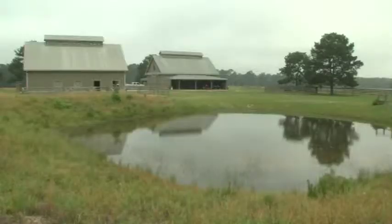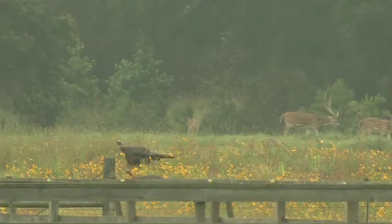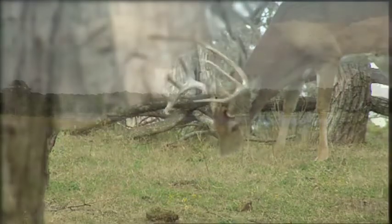Growing up, it was much more of a working ranch, and I remember riding bikes through pastures with cows and being scared of them. And over the last 15 years, it's been amazing to watch the transformation from a working ranch into a really amazing nature conservancy that it is today.